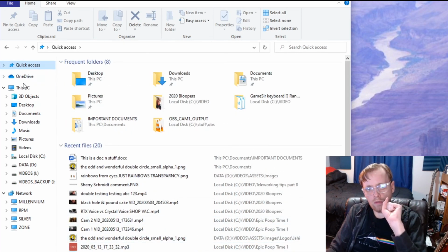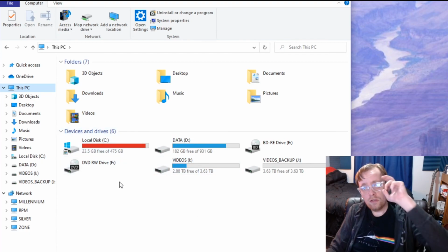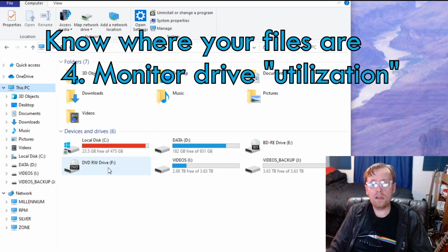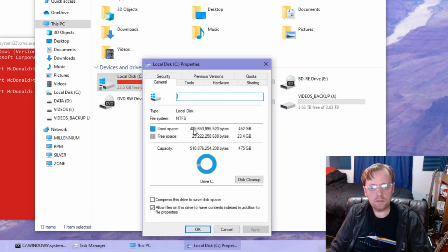The place you want to go is This PC. That's what you want. Then you're going to see devices and drives. Those are like your computer's hard drive or whatever. I'm pretty geeked out, and I've got this maxed out with a bunch of things. Don't worry about that. You'll probably just have a C drive. And you want to keep an eye on the capacity and what's called utilization. So this one, if I right click on the C drive and hit Properties, used space 452 gigs, free space 23 gigs, and capacity is 475.